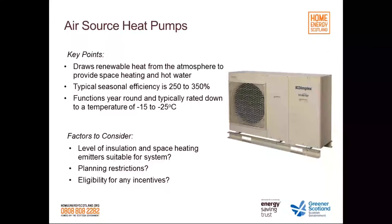So what are the major factors to consider with an air source heat pump? With any heat pump, not just air source, the level of insulation in the property is something that you really need to think about. The main reason for this is that one of the ways that a heat pump achieves the efficiencies that make it economical next to the other technologies and next to the conventional alternatives is that it operates at a lower flow temperature.